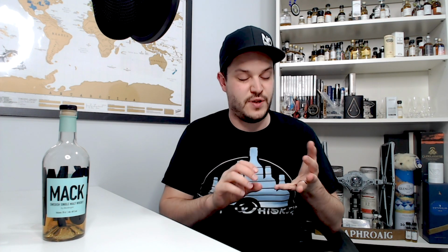So the core range now goes the MACK, which is this, the Brukswhisky, which is the second in there, the Svensk Ek and the Svensk Rök. I'm going to be covering both of those two in the next couple of months, so keep an eye out for that if you're a fan of Mackmyra.